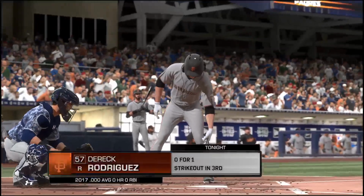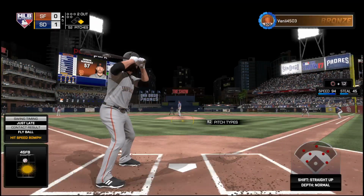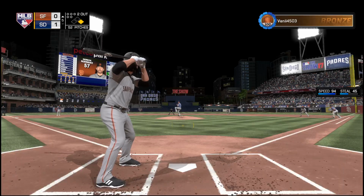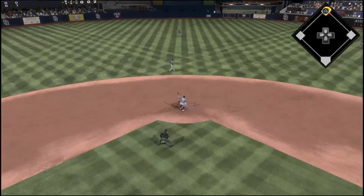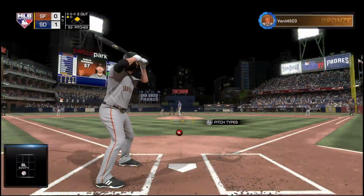Digging in, Derek Rodriguez. 0 for 1 for him here in this one. From the stretch, here's the pitch. Pitch is a cold strike. The throw, and it's far too late as he steals second with ease.